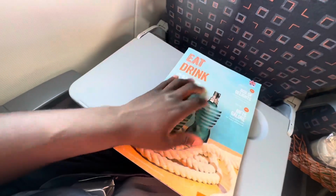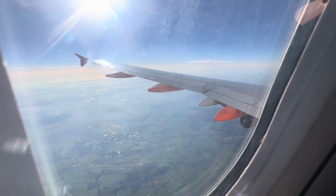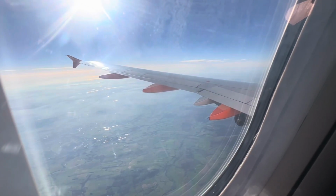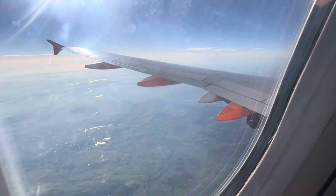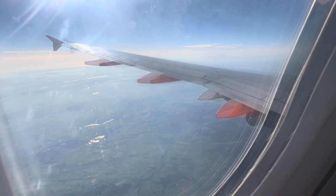Alright, so that's pretty much it of taking a look at the Inflight Magazine. Time to stow it away and get ourselves ready for our descent down to Glasgow. And meanwhile I do that, I'm going to send you over to the cinematics and I'll see you lot after touchdown.